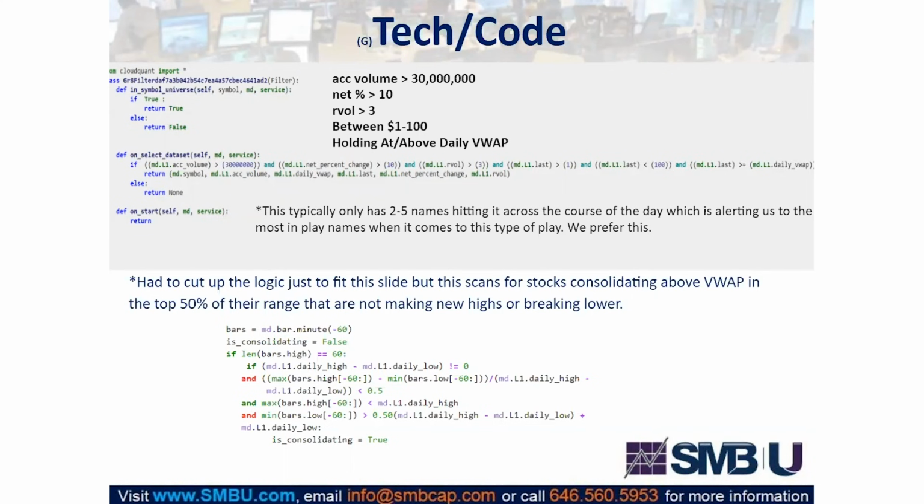But something that's nice about being with SMB is that the tech allows us to add in some more nuanced and complex logic to our code. So on the bottom, essentially what we're seeing is a filter. It's checking for all the stocks that met the criteria above. We're looking over the last 60 minutes and seeing if it's consolidating in the top half of the range, holding above VWAP, as well as the lows of that consolidation range aren't peaking lower into the bottom half of the range. And most importantly is that the highs of that consolidation range aren't themselves daily highs.